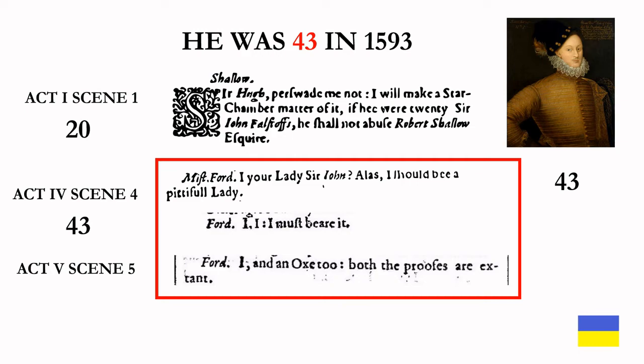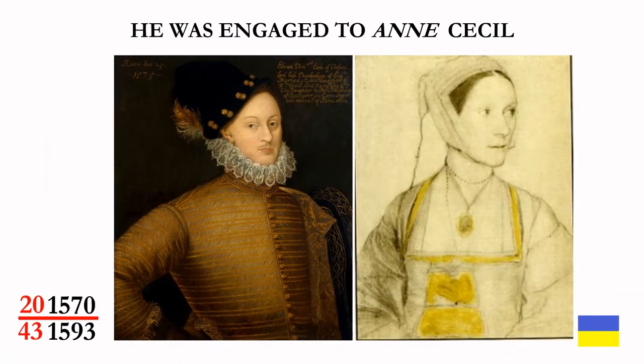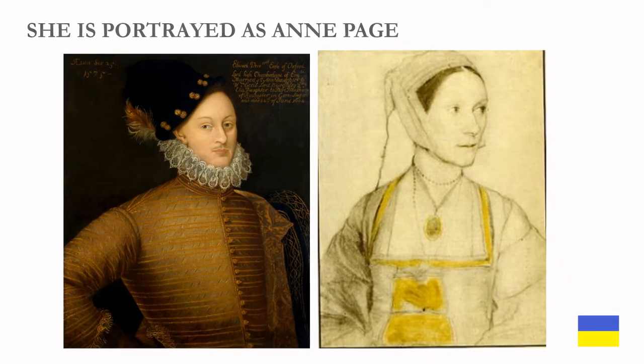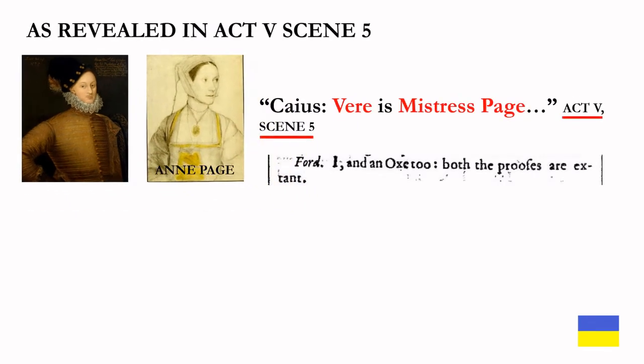But here's the question. What was he doing at age 20? He was engaged to Anne Cecil, who was originally a commoner, just like the character of Anne Page. We can say, therefore, that she is portrayed as Anne Page, as revealed in Act 5, Scene 5. Notice the repetition of the number again. It's a doubling. Caius says, "Vere is Mistress Page."